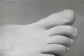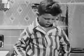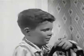Fred's careful to dry between his toes. Leaving them damp might let the athlete's foot fungus get started. Fred's bath takes only a few minutes, but what a difference it makes in the way he feels.